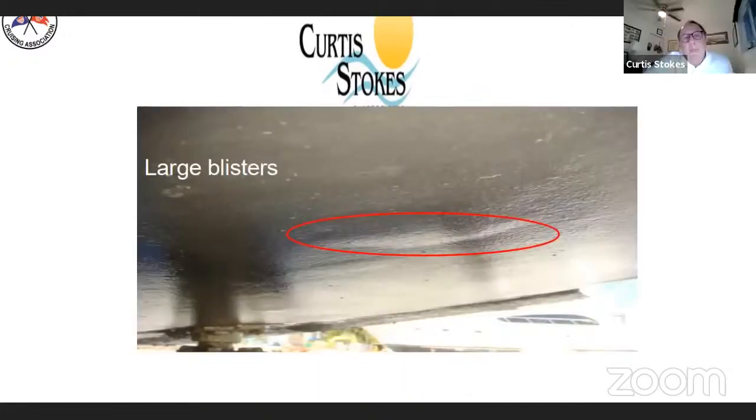So here were some pictures. I included a number of photos to give you some ideas of what we're talking about. These are what we consider large blisters, and I know it's hard perspective-wise to see how big they are. I can tell you these are about dinner plate size. When they're dinner plate size, yeah, they do need to be addressed.